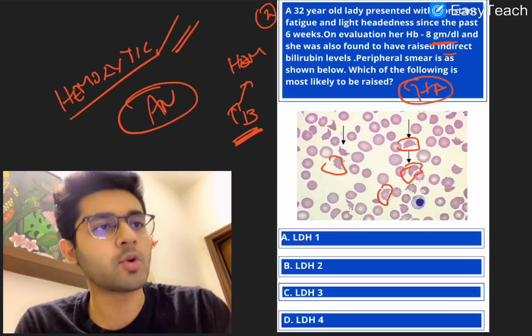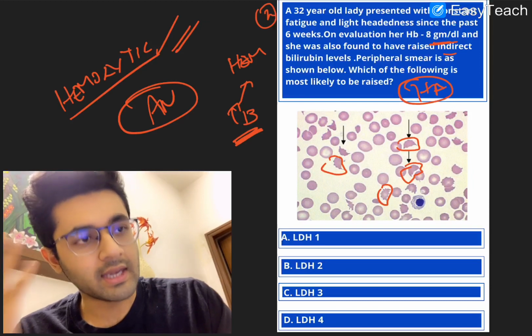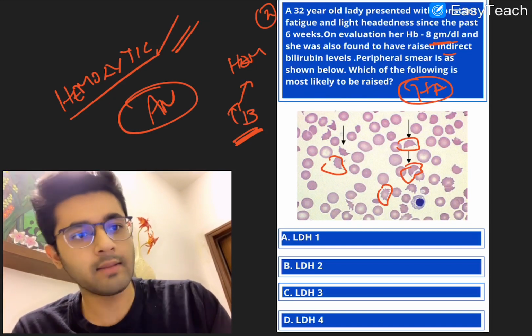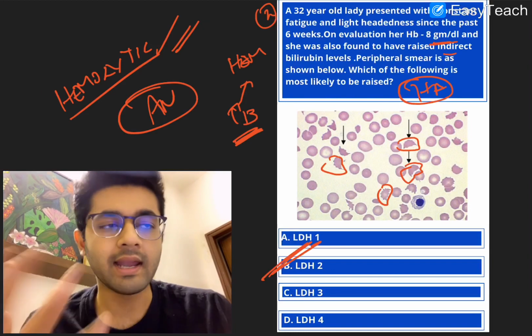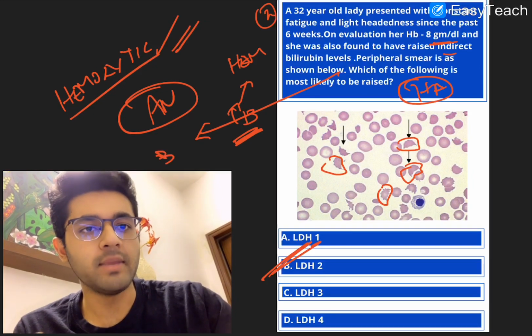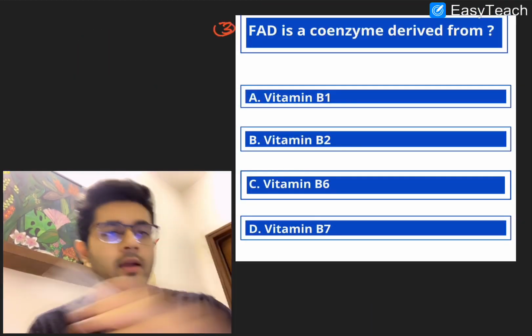So going back to the question here, we diagnosed it to be a hemolytic anemia based on all the things given, and the question was, what is raised in hemolytic anemia? So remember, LDH2 is the blood LDH or the RBC LDH, and it's raised in hemolysis. So the answer here was B. Okay, now let's go to question number 3.